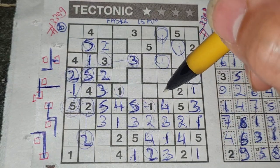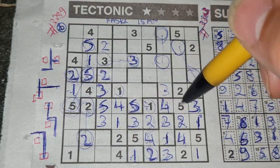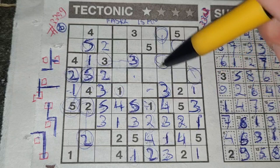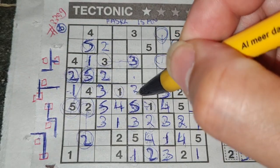Alright, I think this box should be a 3 because it can be a 1, can be a 2, should be a 3. Can it be a 4, can it be a 5? Yes, definitely a 3. This box cannot be a 3, that box cannot be a 3. So 1 box left for the 3 in this cross area should be here.